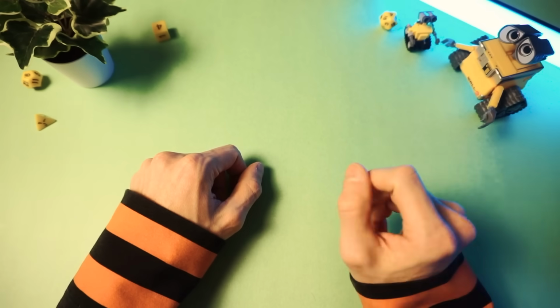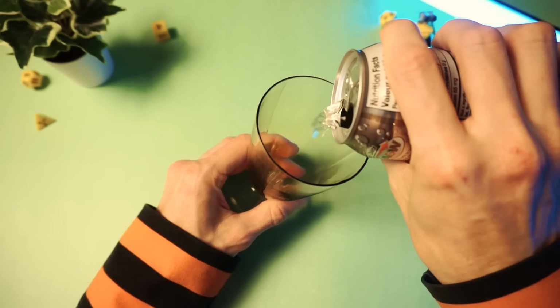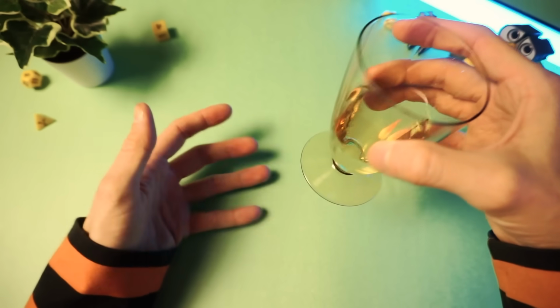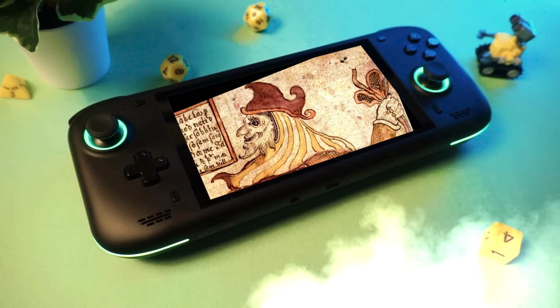Now, excuse me a moment. My throat is parched. I'm going to pour myself a glass of root beer. What? This isn't root beer. It's water. What trickery is this?